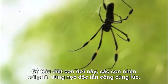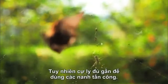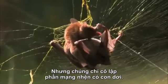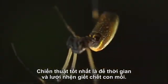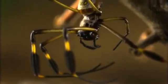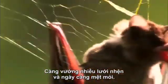To kill the bat, all the females would have to attack at once using all their venom. But getting close enough to plunge in their fangs will expose them to death from sharp teeth that line the male's jaws. The best strategy? Let time and the web do their dirty work. The more the young bat struggles, the more enmeshed and exhausted he'll become.